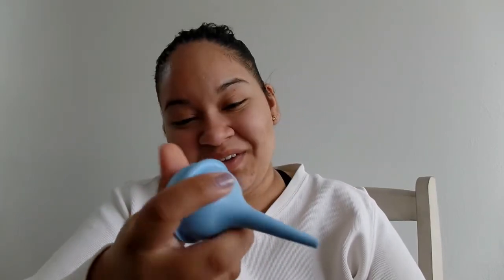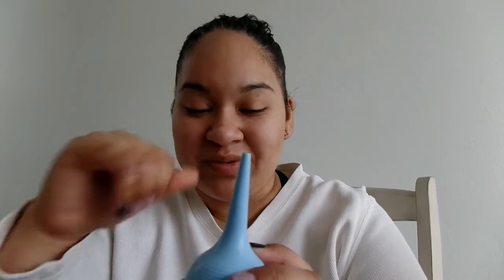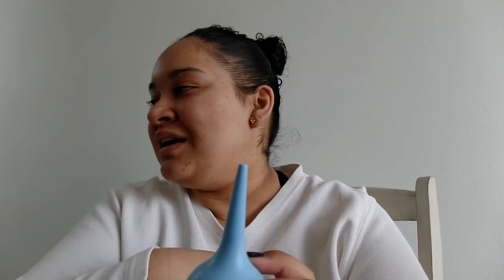I know you guys have heard of the Nose Frida. I know everybody's like, ew. But this thing is a miracle worker. First of all, I had a bunch of these. My biggest thing about this was that there was a day that I was suctioning my daughter's nose because she had junk in her nose, and I noticed black stuff coming out of her boogers. I knew it was not coming from her nose. I had my husband cut it open, and when he cut it open, there was mold all inside of this. This is the reason why I do not use these anymore.